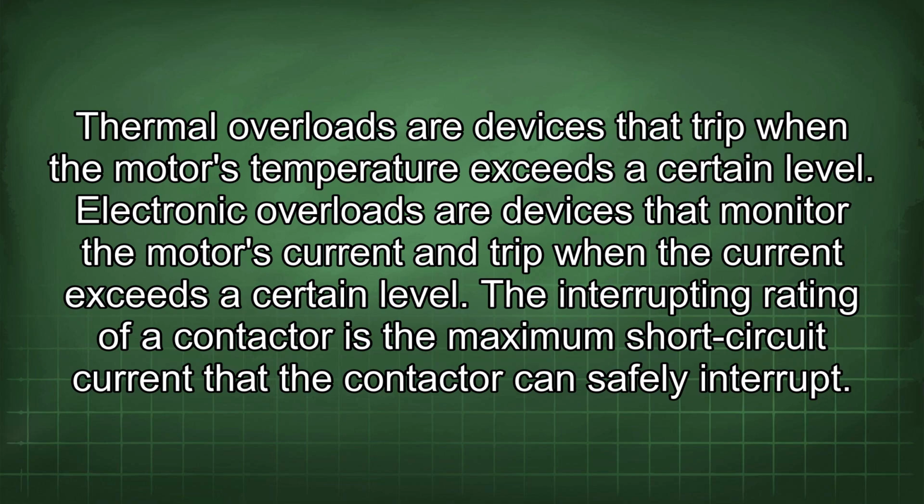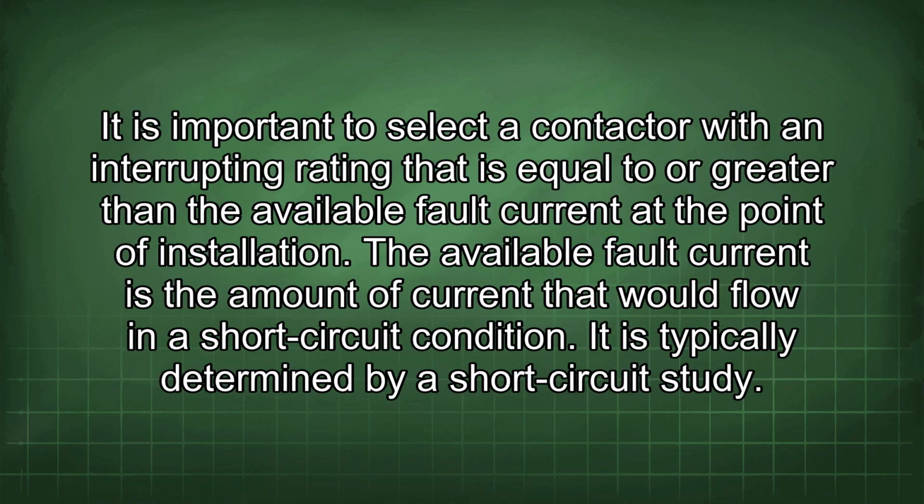The interrupting rating of a contactor is the maximum short circuit current that the contactor can safely interrupt. It is important to select a contactor with an interrupting rating that is equal to or greater than the available fault current at the point of installation. The available fault current is the amount of current that would flow in a short circuit condition. It is typically determined by a short circuit study.